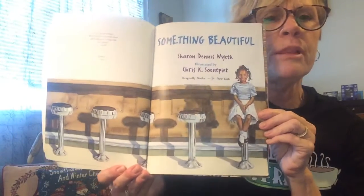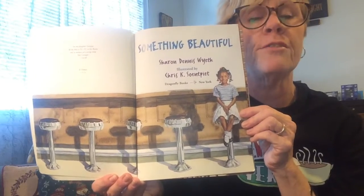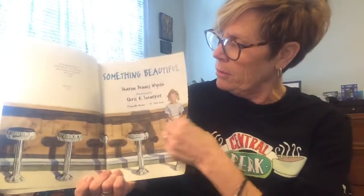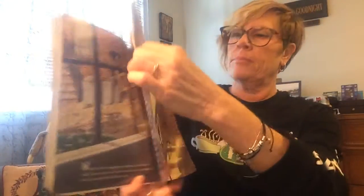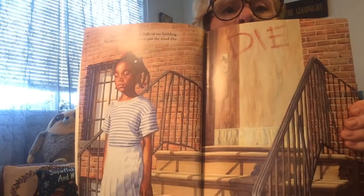So this looks like a place that you may have seen somewhere, maybe a part of a building that you've been in or seen on TV or in another book. Something else you may have seen before. Looks like her expression has changed.